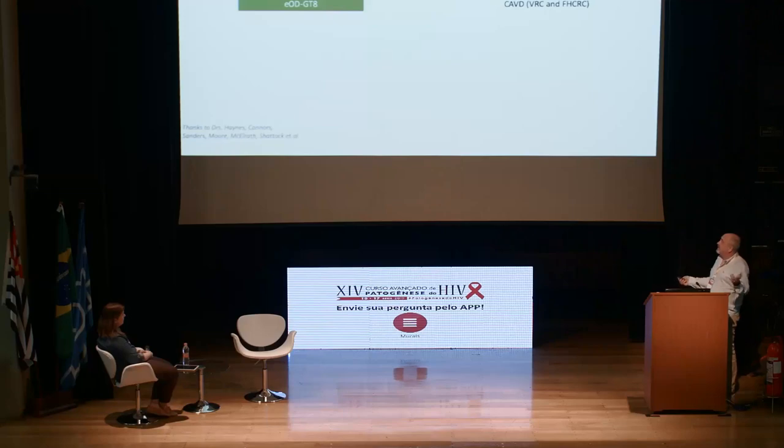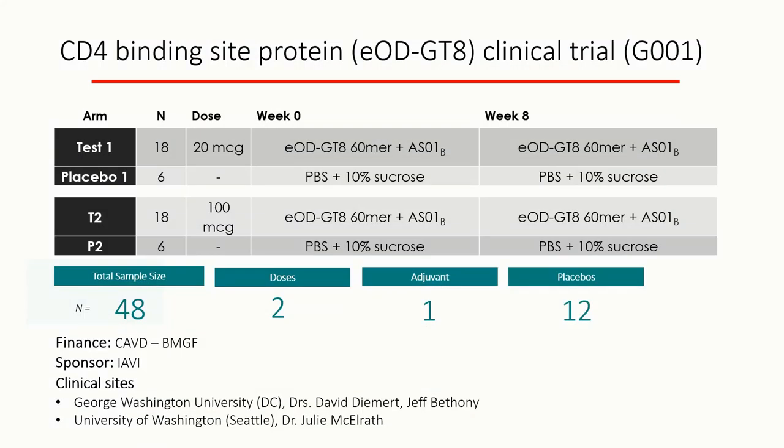I can't tell you any of the results because it's a clinical trial. But this is the trial itself. We have 24 participants. We have 18 in one group, which is a low-dose group, and we had 6 placebos. And we have 18 in the next group and 6 placebos. So we have 48. It's been funded by the Bill and Melinda Gates Foundation.